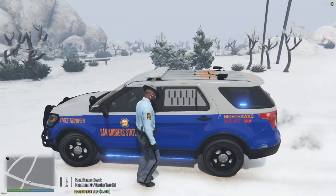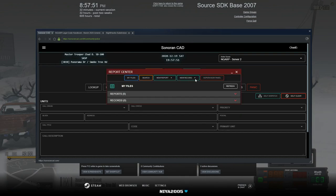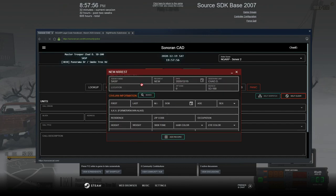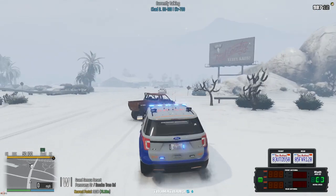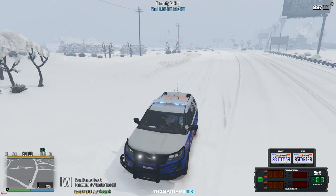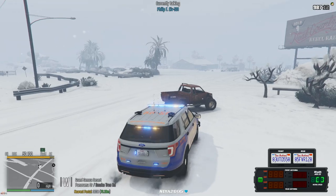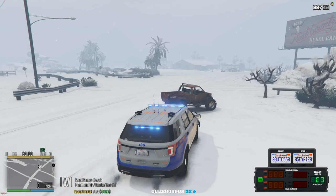Alright, let's get my documents finished. So we're gonna write up an arrest report. Records, new record, arrest. Why are you touching my truck? Well, sir, at this point, since you're going to be arrested, we have to search it before the tow truck gets here and takes it away. You couldn't even drive that way. Don't touch my truck. Alright, vehicle type. No, let's go vehicle search.